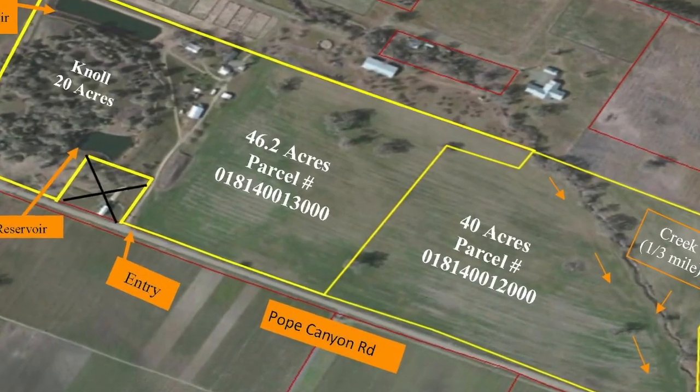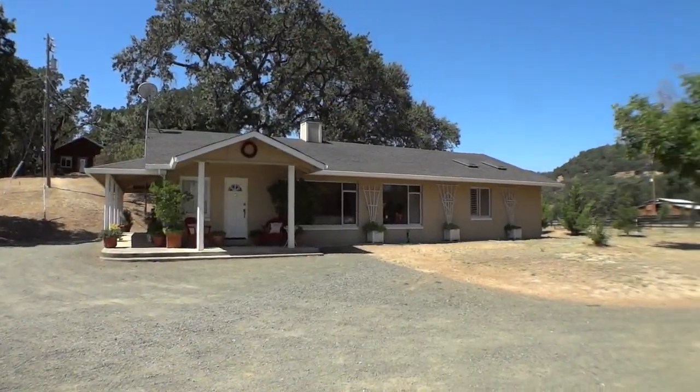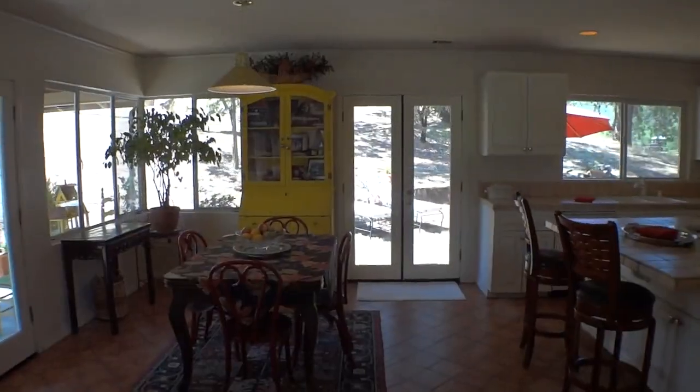Welcome to this 86-acre property with panoramic and sweeping views of the Pope Valley, nestled in the northeast hillside above Napa Valley. Here there is 64 plantable acres neighboring world-class vineyards.